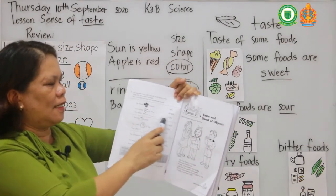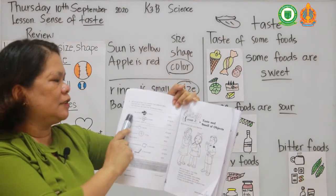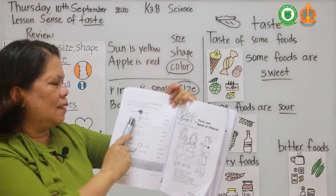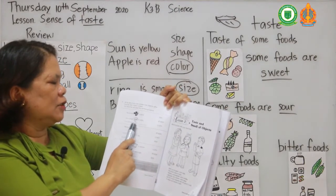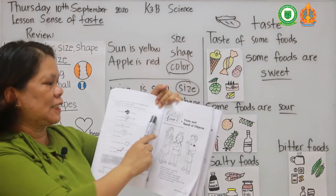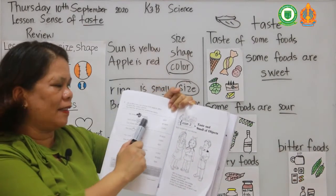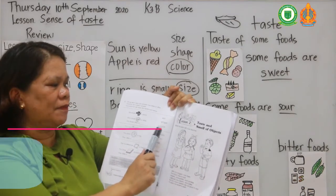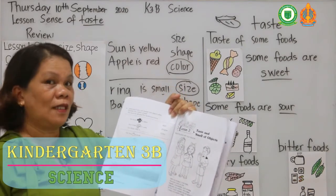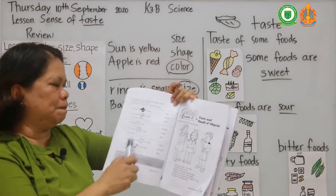Here is the line, okay? So example number 1, my shoes is black, Lita's shoes is white. So our shoes differ in what? Is it size, shape, or color? If you hear the word black and white, what are they? Are they size, are they shape, or color? So they are, okay, you circle the word color.